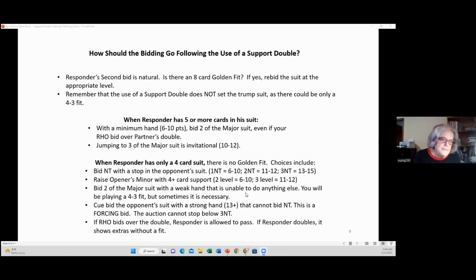If you have a weak hand that is unable to do anything else, in other words, you have a really weak hand, maybe that's 4-3-3-3, and here is your 4-card major, and I've got 6 points. Don't have a stop in the opponent's suit. I don't have 4 cards in my partner's minor suit. I just have to rebid 2 of my major suit and be content with playing a 4-3 fit. Maybe the opponents will give me a gift. Maybe the cards will lie favorably. You'll end up playing in a 4-3 fit, but sometimes that's your only option.